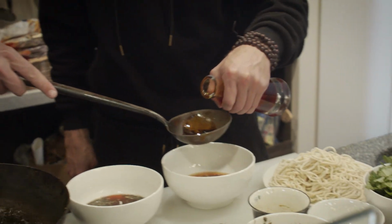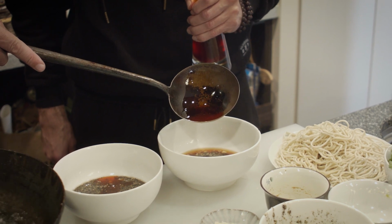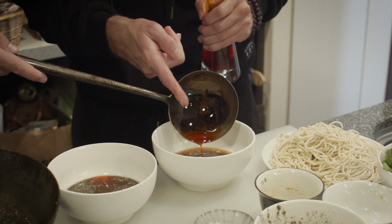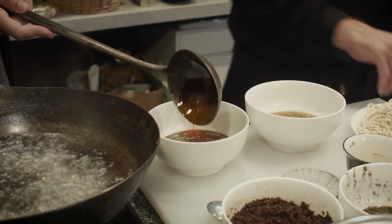All right. Same one. And then just the same one. A little bit in. And then see where that's at. Yeah, that's about right. Keep going. And drop that last part in there. And that will be about right.